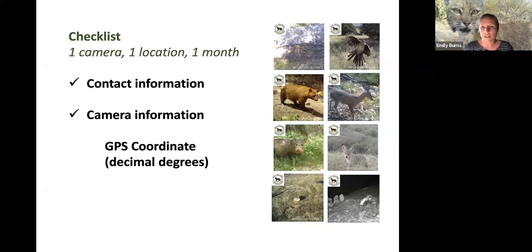I'll paste it into the chat so that you have the link. Oops, so I can copy and paste it correctly. Here we go.